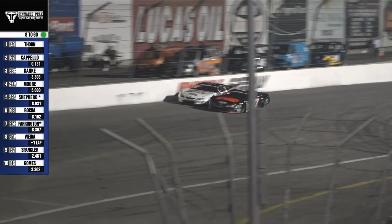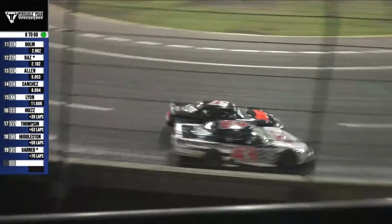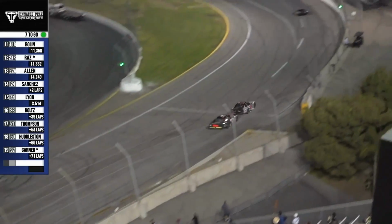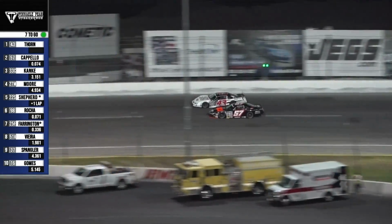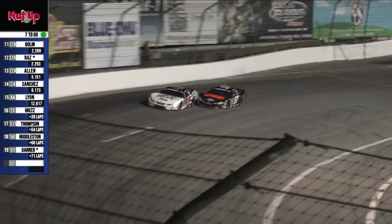Here we go, back straightaway. Again, they're side by side for the lead. And they're leaning on each other again. 8 tires are better than 4. Contact into turn number 1. And that probably won't be the last time. A run to the checkers here. Got a drag race into turn number 3.